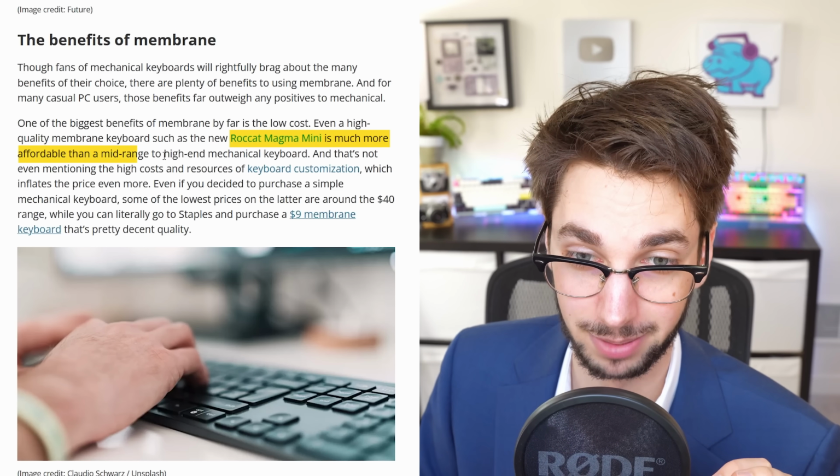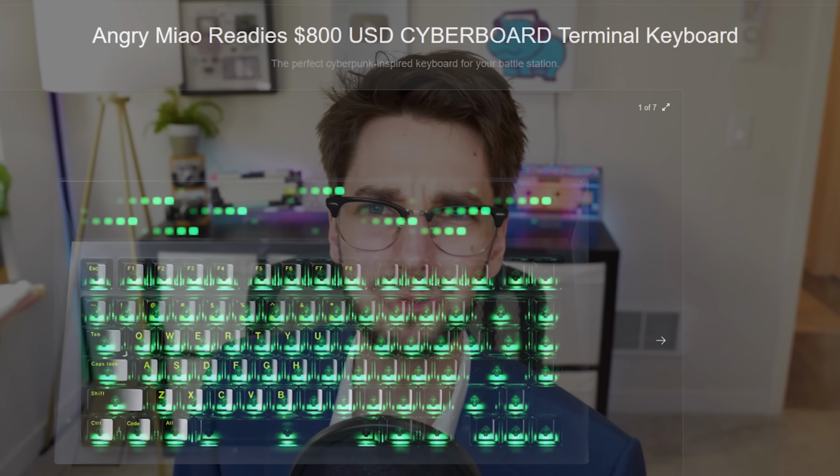So ignoring that specific keyboard that is touted as cheap, they say it's "much more affordable than a mid-range to high-end mechanical keyboard." No duh. However, let me raise you many different mechanical keyboards that are cheap.